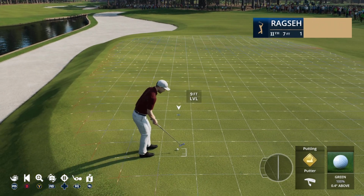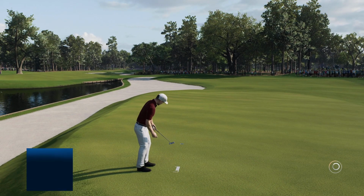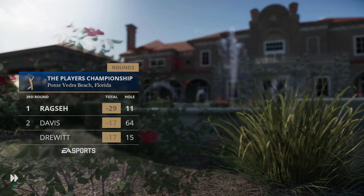Okay, a good out, and that's what will remain for birdie. Oh, how about the run here? That a third consecutive birdie. And he'll get that score to minus 29.